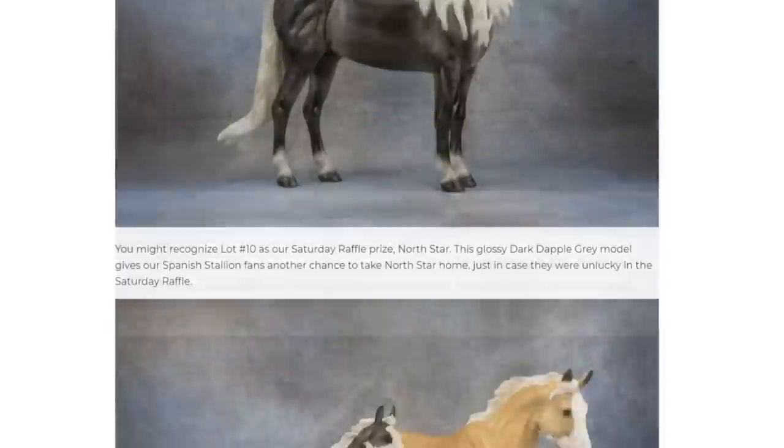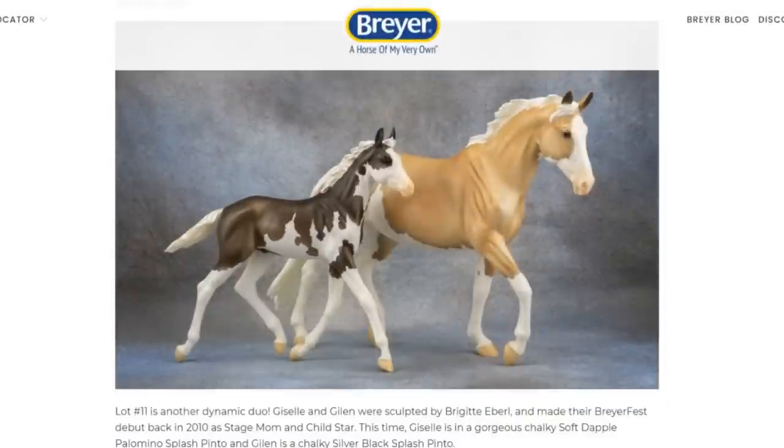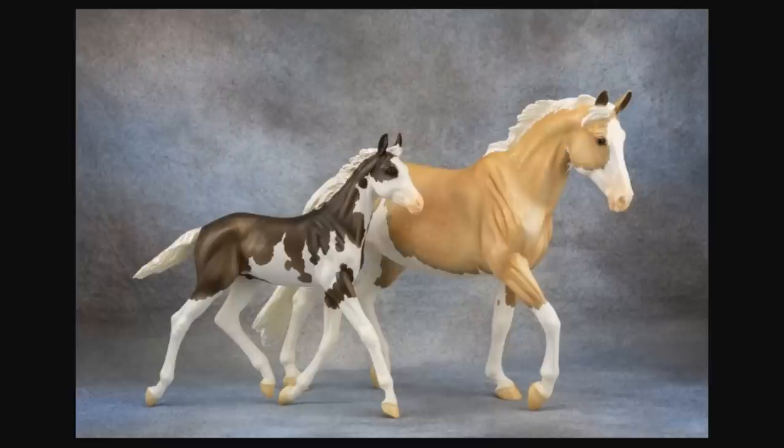And there's North Star, we already talked about him. This Marin full set is really, really cute. Giselle is really cool. I like her coloring and markings a lot. The fact they're chalky too is pretty cool, which means Breyer actually did a base coat of white before they started painting on top of them. And I feel like that works extremely well with the Giselle. Her markings and everything look so pretty because of that.